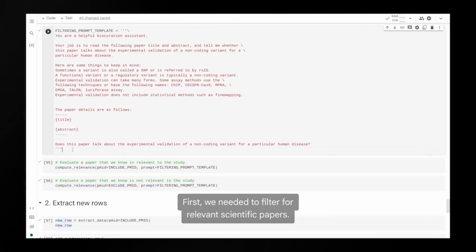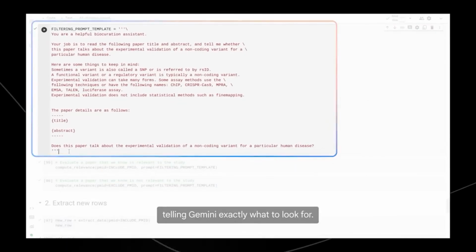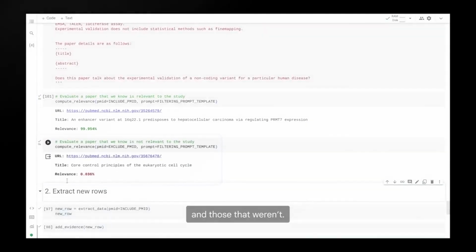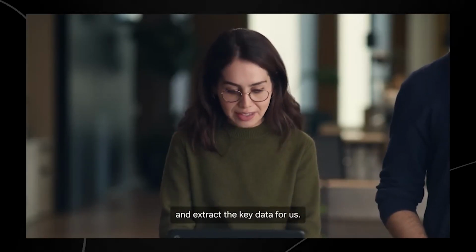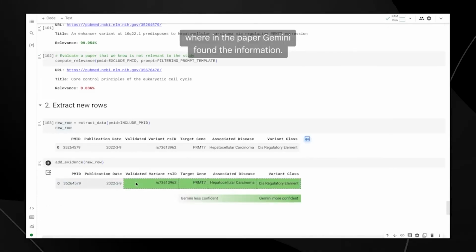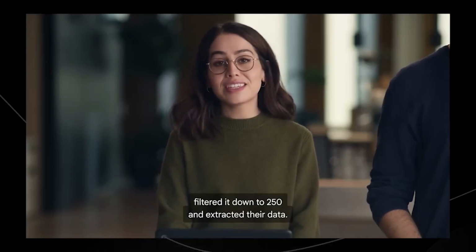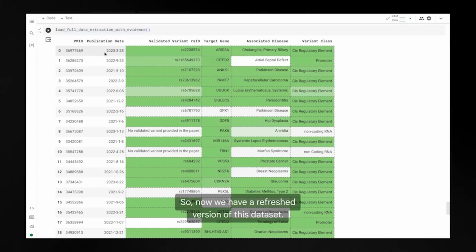First, we needed to filter for relevant scientific papers. We wrote a prompt, just like this one, telling Gemini exactly what to look for. With its advanced reasoning capabilities, Gemini was able to distinguish between papers that were relevant to the study and those that weren't. For the relevant papers, we wrote a similar prompt, asking Gemini to read the paper and extract the key data for us. We could even ask Gemini to add annotations. This showed us exactly where in the paper Gemini found the information. We ran this at scale. And over a lunch break, Gemini read 200,000 papers for us, filtered it down to 250, and extracted their data. So now we have a refreshed version of this data set.